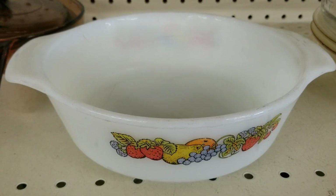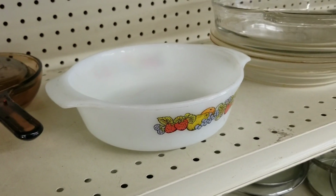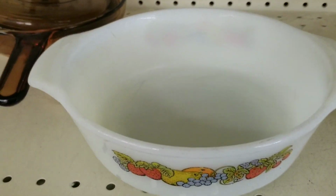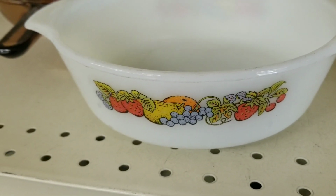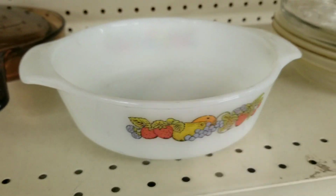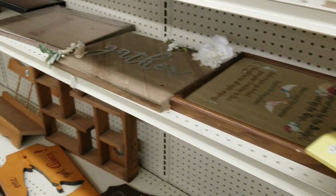I did spot this cute Fire King casserole dish. It was a little scratched up. It did not have a price on it. I ended up leaving it behind. It's not one of the more popular patterns, but it's one of those things that someone who collects it will be really excited to find it. So I did leave that there.